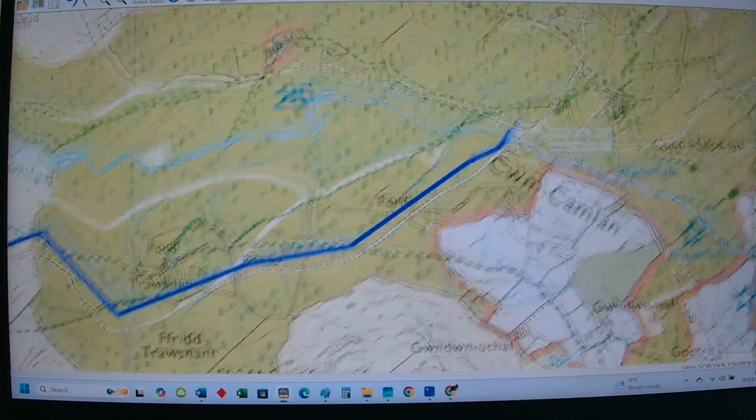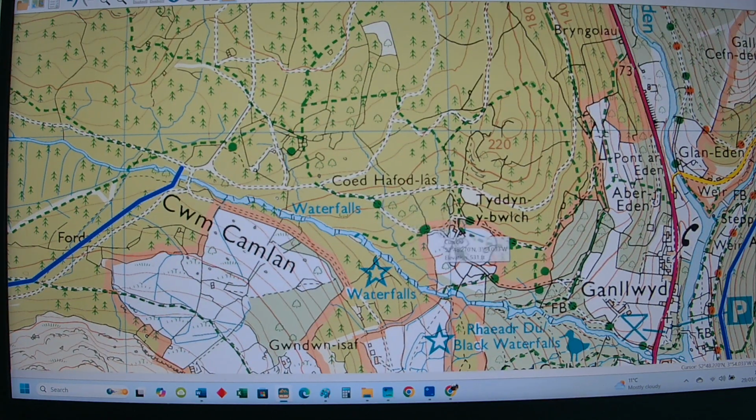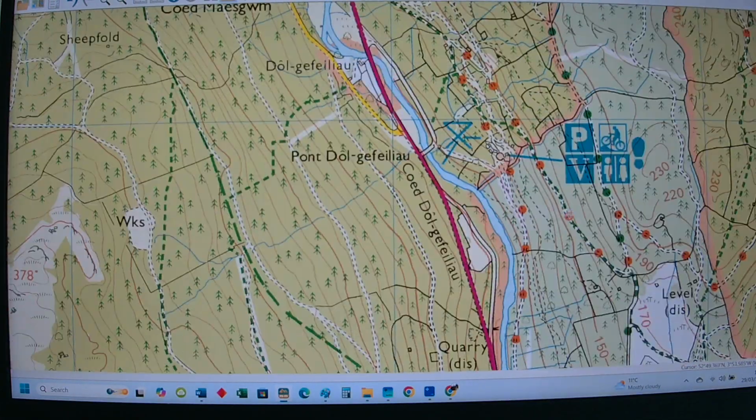Now, when you get to the bridge, you have got options. You can either go straight on up the track here and then look for the Tar D signs, or you can come down a little bit here and pick up a Tar D sign, which then takes you up here and brings you to this road anyway. Or you can just follow it all the way down into the cycle centre at Coed-y-Brennan, which is here.